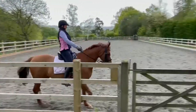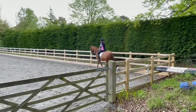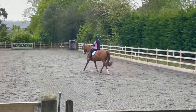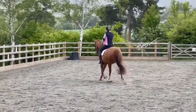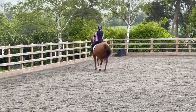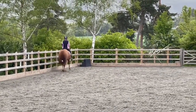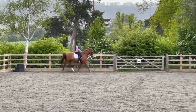The collected trot could be a little more supple over the back, but fairly active, 6.5. The extended trot needing more suppleness over the back to aid more engagement and ground cover, but showed the difference, so 6.